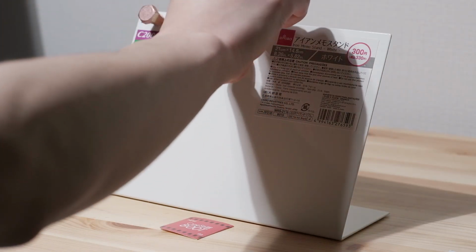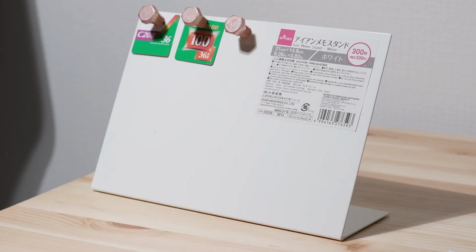I realized from looking at the dimensions that I could put 5 across horizontally and 4 vertically, so I could theoretically put 20 film stocks onto this memo stand, which would look pretty awesome when I finish this side project. I'm still shooting, so hopefully I can finish this year or maybe next year, hopefully.